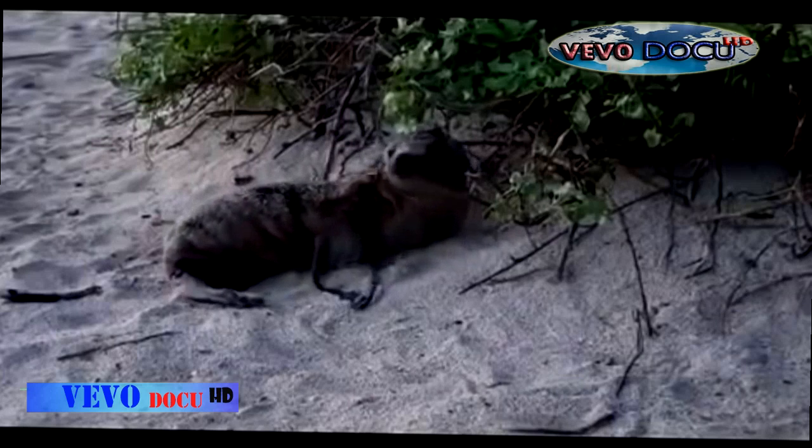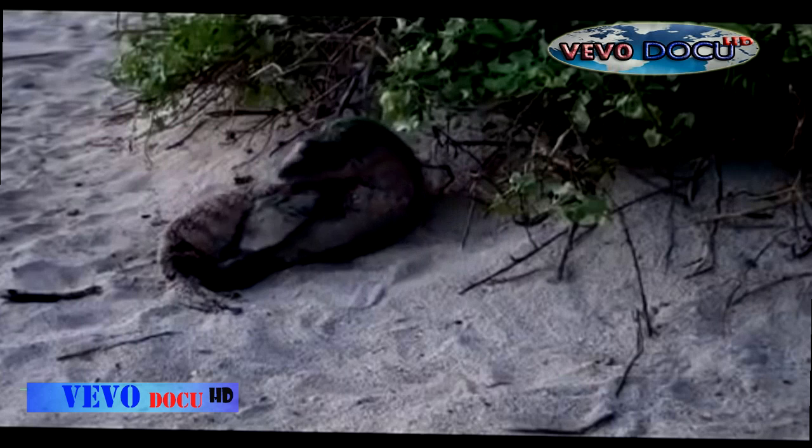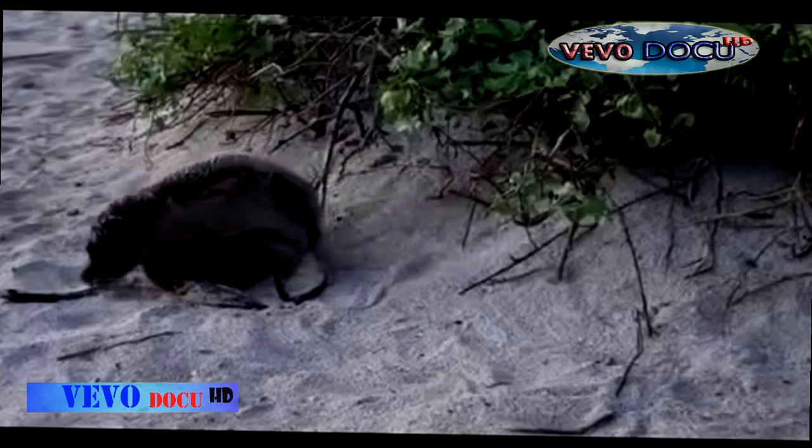The young animals play with one another while their mothers hunt for fish. They won't hunt for food on their own until they're a couple of years old.